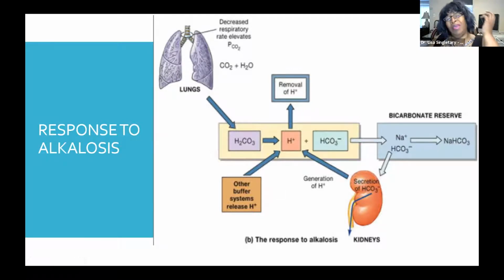So what's the takeaway from this? Your lungs, your kidneys, the proteins in your blood, the things you eat, what you're drinking, all of these things can affect your blood's pH, but your body works very, very hard. It expends a lot of energy to keep the pH in the normal range, 7.35 to 7.45.